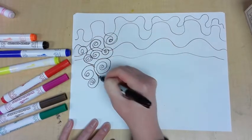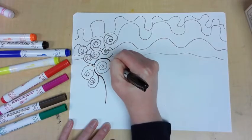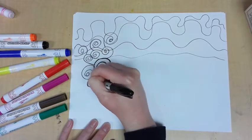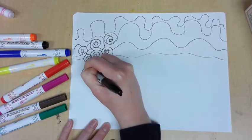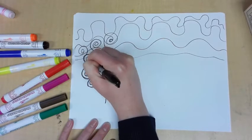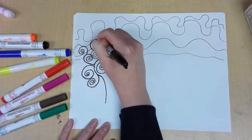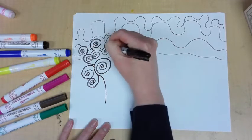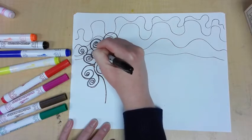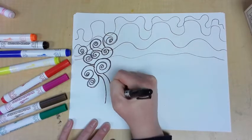So create an environment, so some place. So far we've only learned about a couple of different environments. We've learned about the Arctic tundra, so very snowy places. We learned about forests and woodlands. But there's other things we haven't quite learned about yet that you could draw, like mountains, deserts, underwater. You can even create something in outer space if you want to.